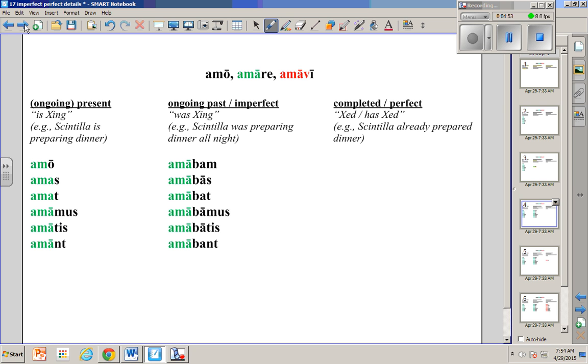Simple, nothing to fuss about. So what does amabant mean? They were loving. What does amabamus mean? We were loving. Okay, and it's used in the sentence like I showed you. We were studying all night. Okay?